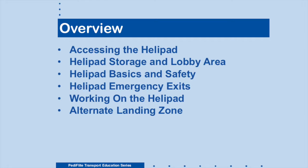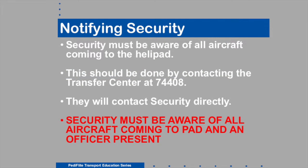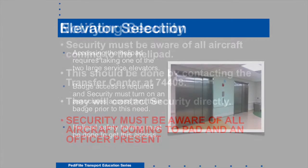In this module, we will cover how to access the LCH Helipad, the helipad lobby area, the helipad deck and port, emergency exits, and actions to take when an aircraft is en route to or on the helipad. The helipad access is restricted and only accessible after training and ID access is granted. While one may need to go to the pad for a variety of reasons, aircraft landings require security to be made aware of, and an officer must be present at the time of landing.